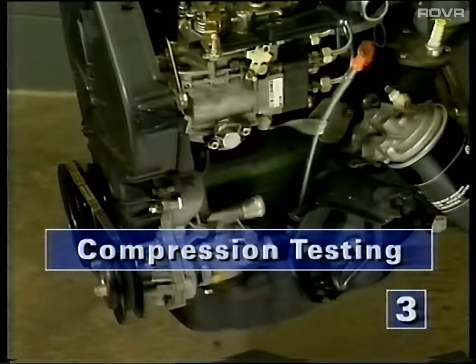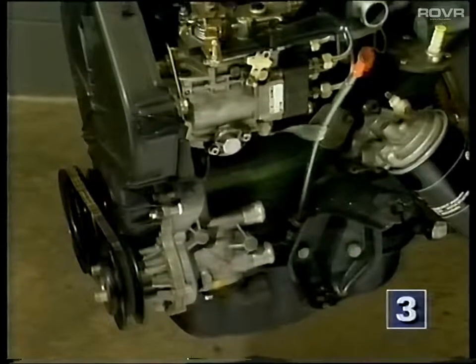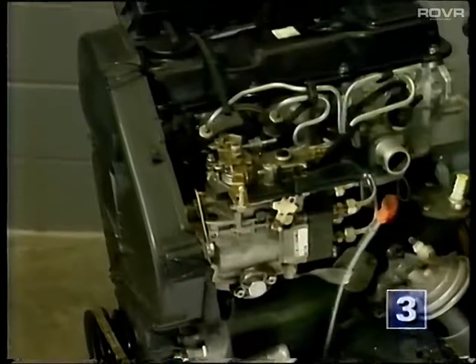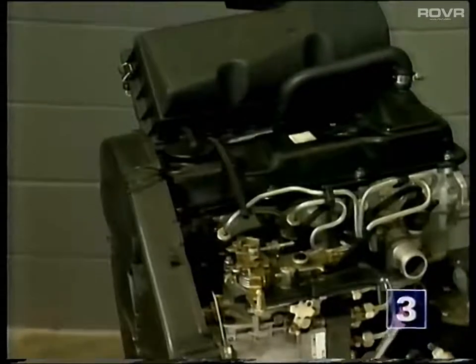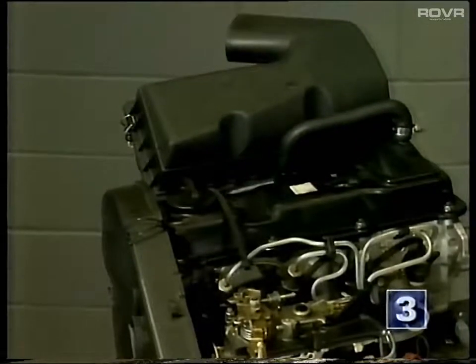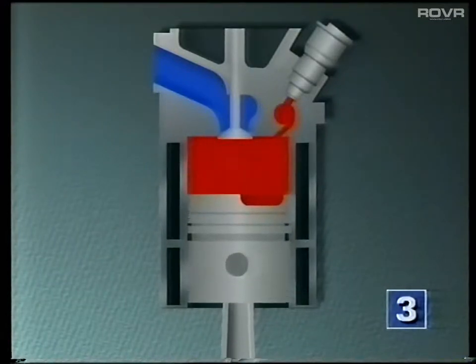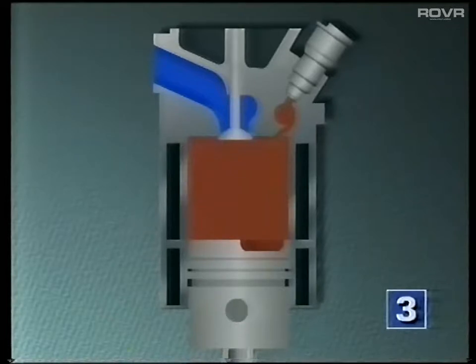Other than the fuel injection system, the engine's construction is basically the same as that of the petrol models. So let's look at the most important areas to be aware of when working on the diesel engines. As we already know, high compression is a prerequisite for a diesel engine's operation. Therefore, it makes sense, if you're in any doubt about the engine's condition, to start your diagnosis work by checking the compressions.